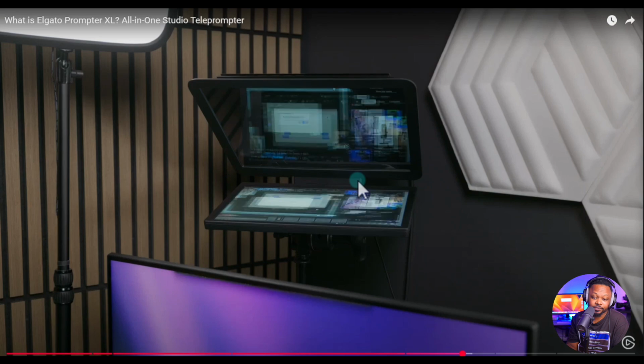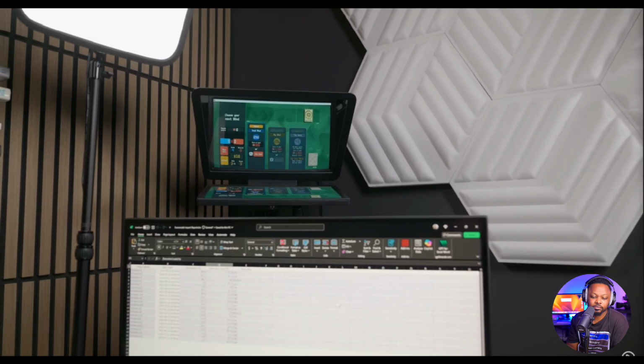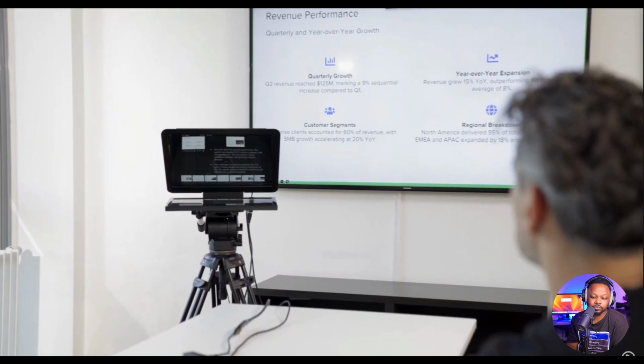Next, let's say you want your prompter at your desk, but you want to treat it more as an extra display. So you can have room to do your office tasks when just using it as a normal monitor, and then if you need to hop on a Zoom call, it's ready to be used as such right away. Prompter XL's size makes it possible. This is the main reason. Obviously, I have other reasons, but this is going to be the main reason.